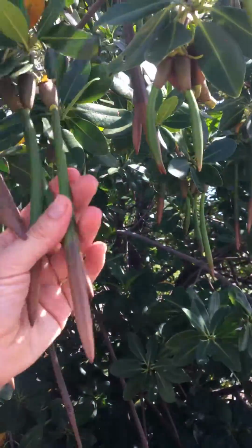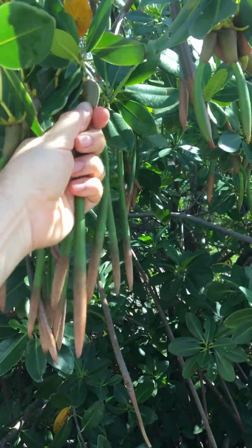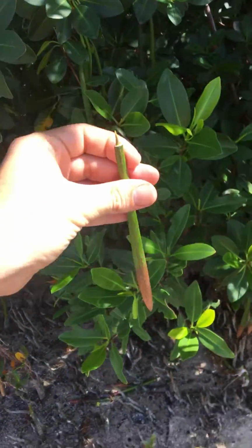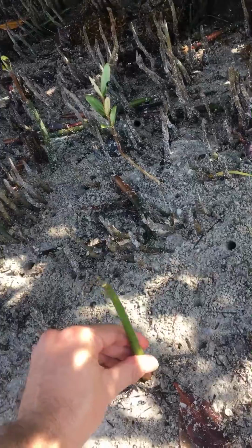They're called propagules, and during summertime they're ready to germinate and come down to the floor and look for a place to anchor themselves and turn into a new red mangrove. So this guy right here got lucky. Maybe it will be a future red mangrove.